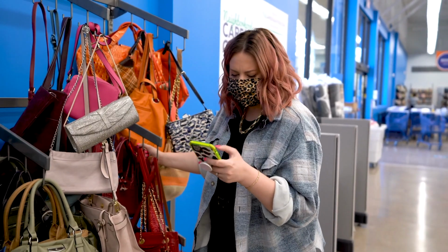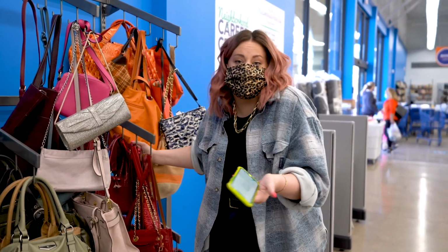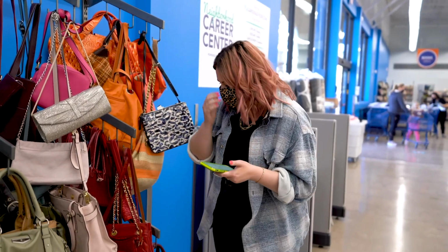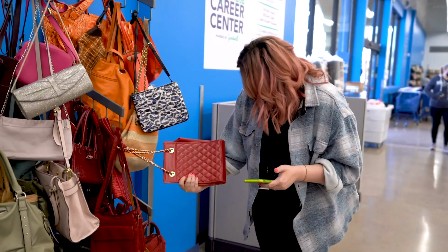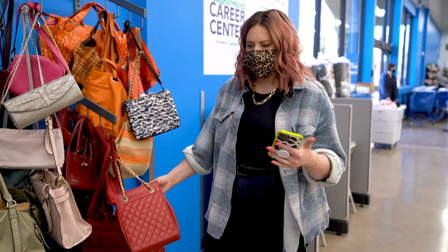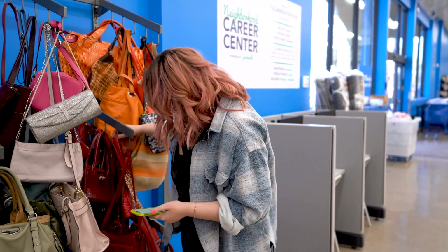Okay, so I literally just Googled bag trends for 2021 because generally with bags, I just don't know. But apparently the folio, like flat, really slim bags are a trend. And I found this really gorgeous red one that looks pretty vintagey. I think it'll be really fun with monochromatic looks maybe as a fun pop of color. So we'll grab this guy.